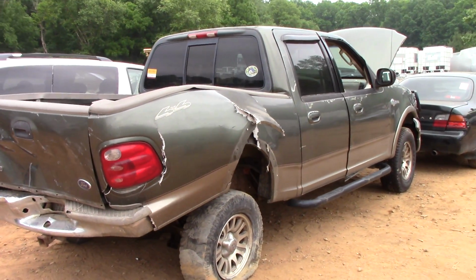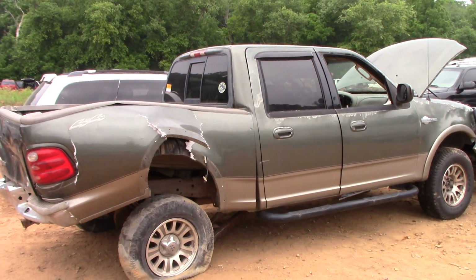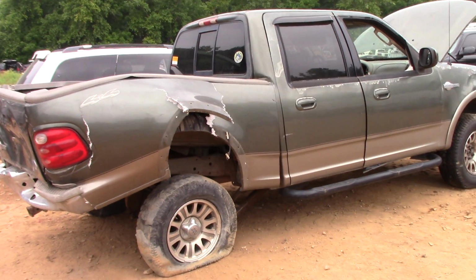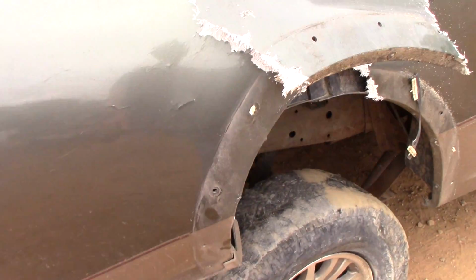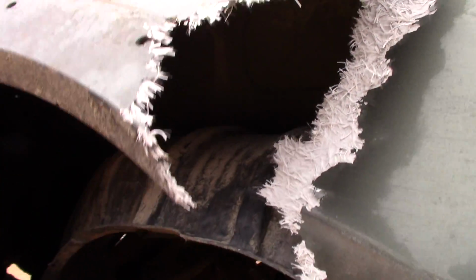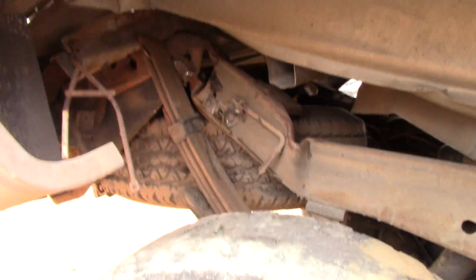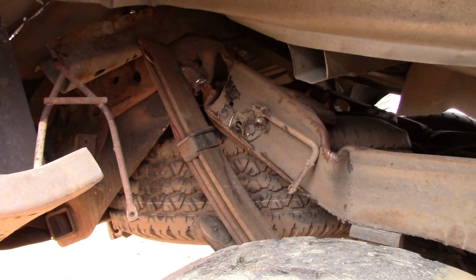Ouch. 2002 Ford F-150 King Ranch. I was unaware that these beds were fiberglass. I had no idea. I would have never guessed. Holy cow, look at the frame. Just buckled.